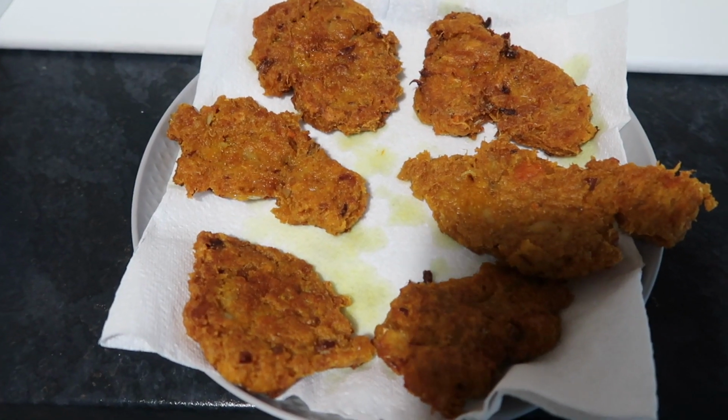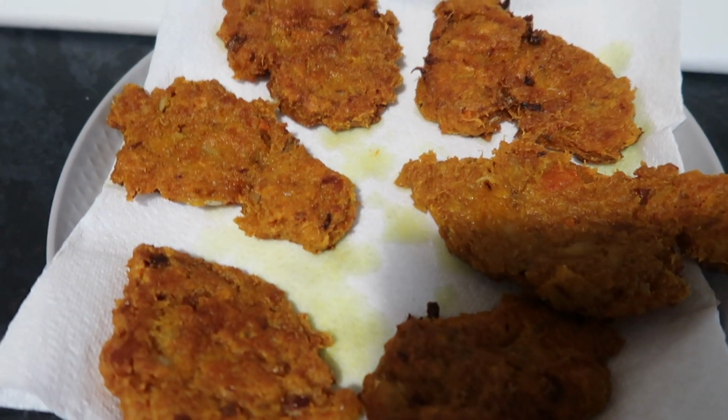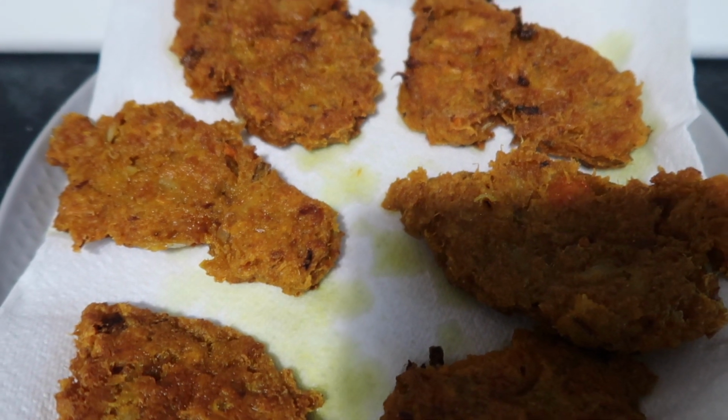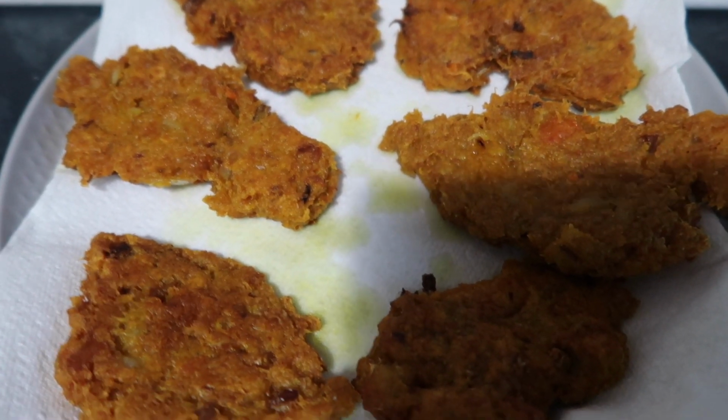Here they are. They're a little bit more greasy than regular, I've found. So we put them on some napkins to absorb some of the oil before we eat them. But I think they're going to be nice.